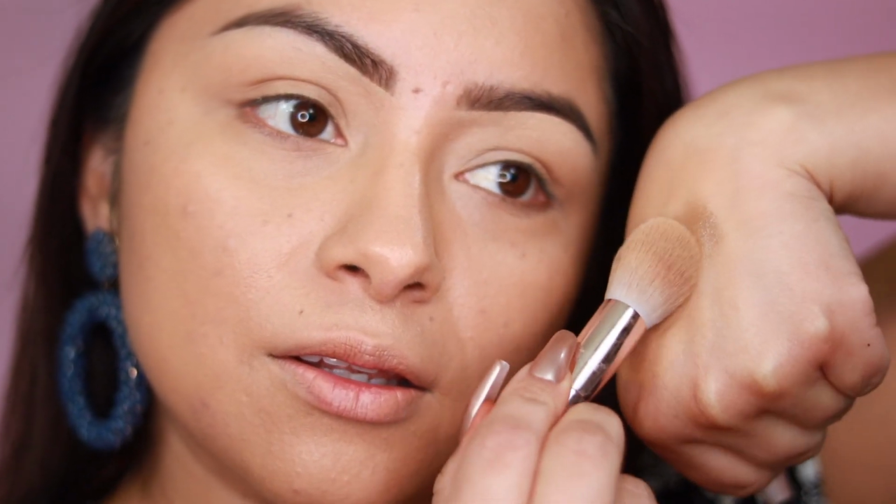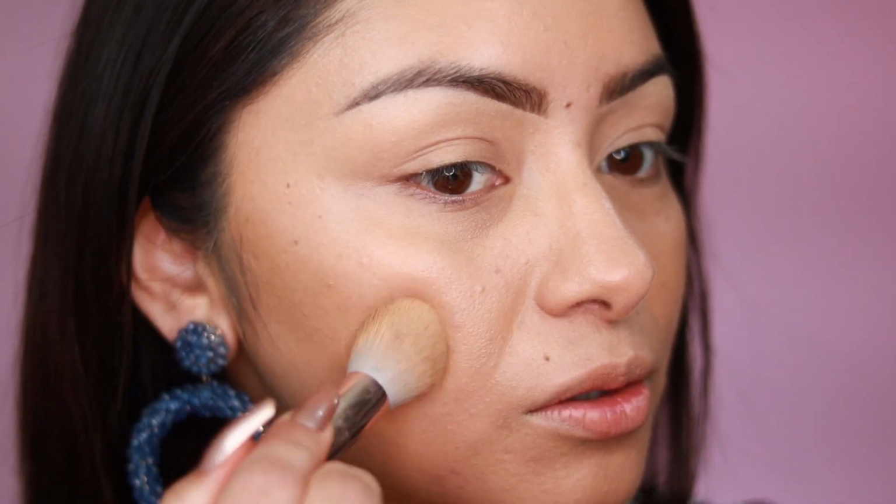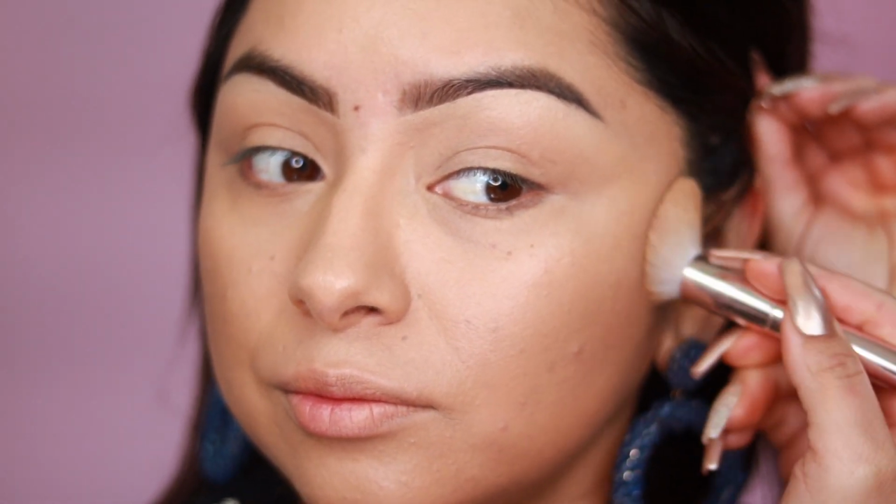So same thing as the other one, I'm going to be dipping a brush. This one is from Wet n Wild. This is the P65 brush, and I'm just going to be applying it like so and just dipping the brush in there. And that makes it a little bit lighter for when I apply it to the face like this. So there we go. I'm also doing it over to this side, and taking whatever is left over of the product onto the forehead.